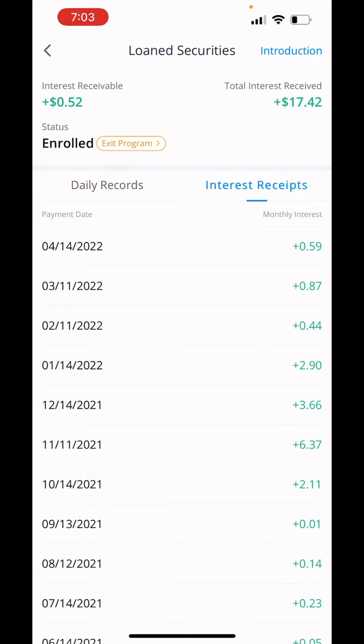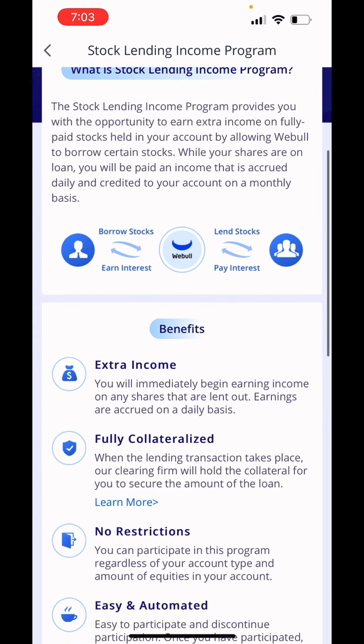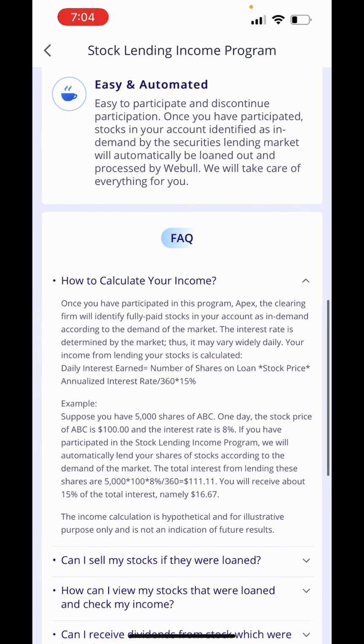My favorite part about this program is that you do not need to have a large account to participate. You need to own just at least one full share. And while in this program, there are no restrictions on your shares. You can still sell them, you can still trade covered options on them, and you'll still receive dividends on them. It's automatic passive income.